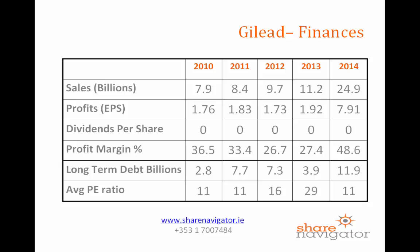Going on to the finances, let's have a look at their sales track record. And remember, all we're doing in this particular slide is looking at whether this company has a track record of growing sales and profits, and whether the management team can deliver. If you look from 2010, their sales were at 7.9 billion, and 5 years later they're at 25 billion. So that's a substantial increase, and you can see year on year sales have been increasing.